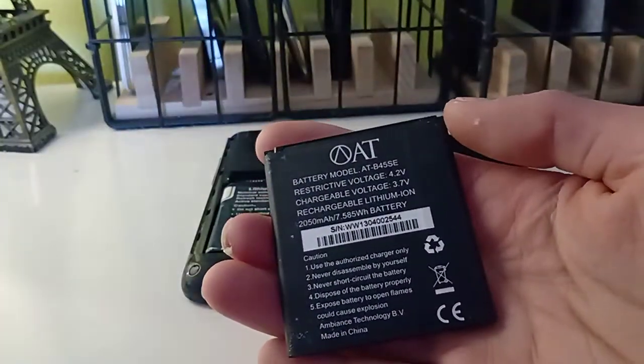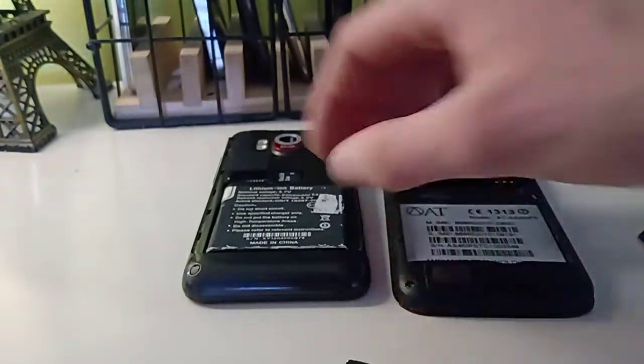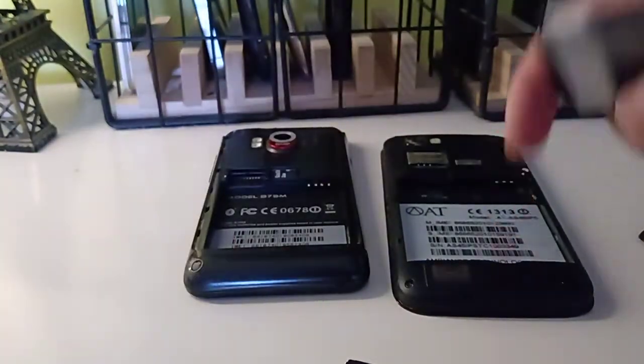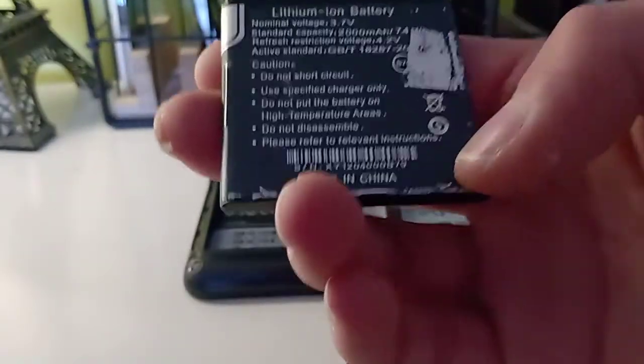On the Wolfgang, it's an AT battery, the original one. It actually has a model number, and it is how many milliamp hours? 2050. Although that might sound like a lot, I'll get into later what this phone has. And this one has a problem that basically all Wolfgang phones have. This is a 2000 milliamp hour battery.